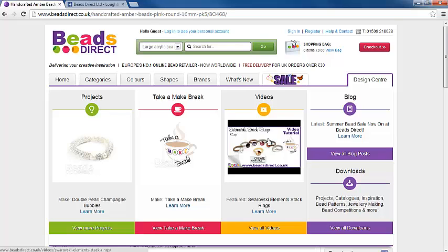And the way of getting people to continue buying and to continue consuming those beads is to make sure that they've got lots of ideas of what to do with the new products and lots of ideas of what to do with beads in general. So it's great to see that they've got a project section, they've got Take a Make Break, which I'm still not quite sure what that is. We might have to look at that in a second. They've got videos, which I would guess is video tutorials of how to use the products. And they've got the blog, and they've got downloads of different competitions and various other things.